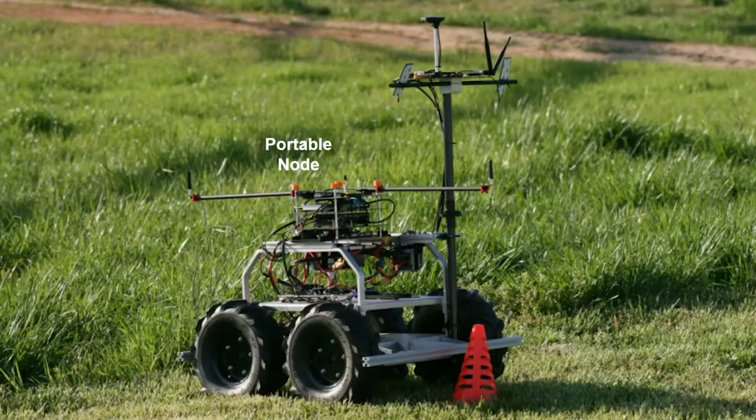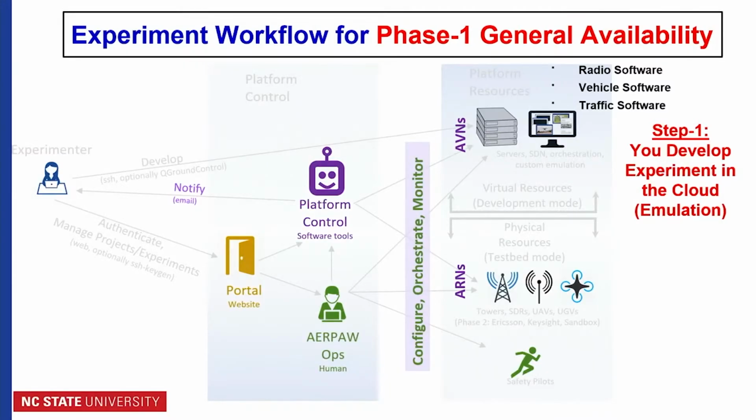And this shows our unmanned ground vehicle, same exact interface. You program the drone. You also program the unmanned ground vehicle. You can again see the portable node attached on top of it. And now, very briefly about the experiment workflow, and I will give a quick example of an experiment, and I will conclude.